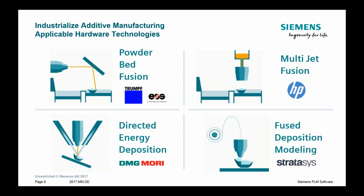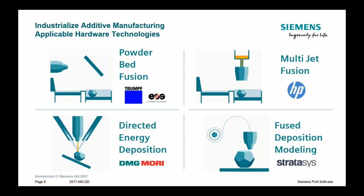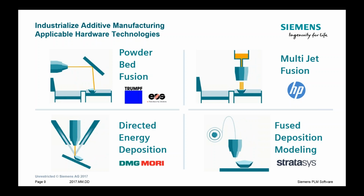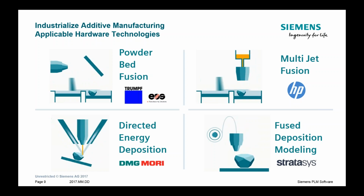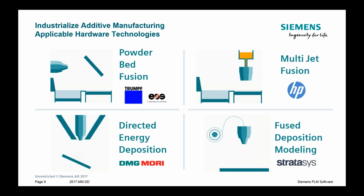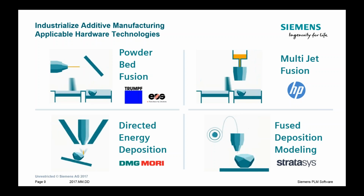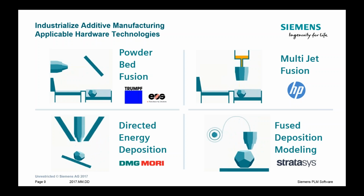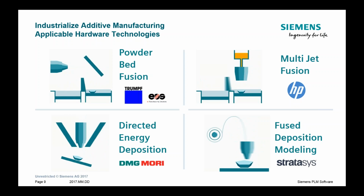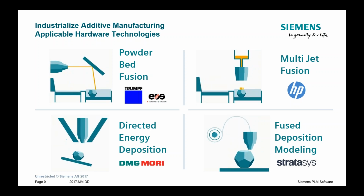So we support a lot of different technologies for this. David talked about the different modalities. So there's powder bed fusion. We support several of those different machines from different manufacturers. There's directed energy deposition, which we partnered very early on with DMG Mori. In fact, I think our software is the only software that can drive those machines, and I believe you get a seat of our software with those machines when you buy them. Very high end, very impressive. If you were at Formnext a couple of weeks ago, you were able to see those machines.